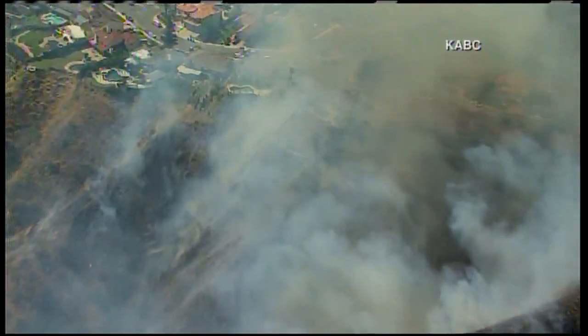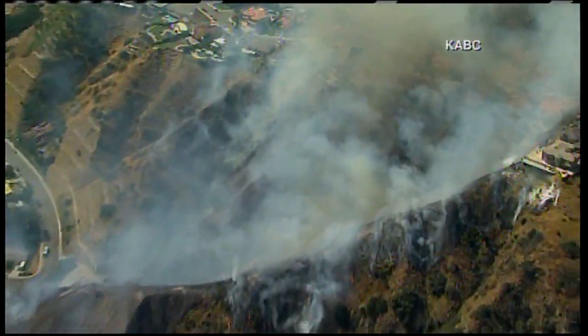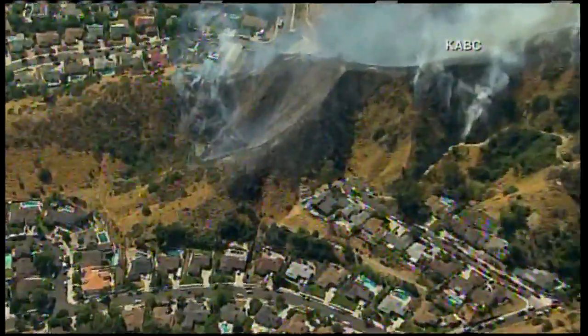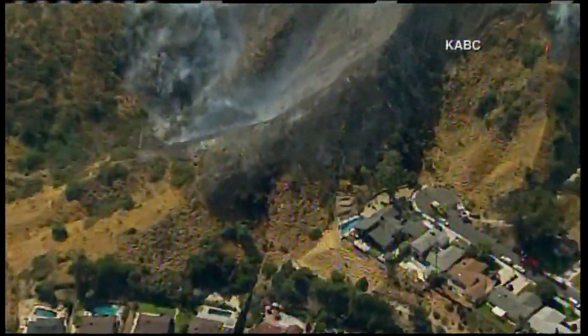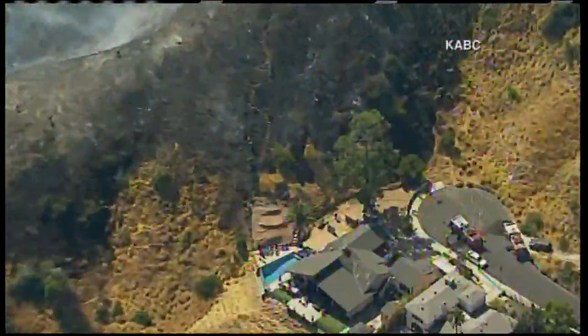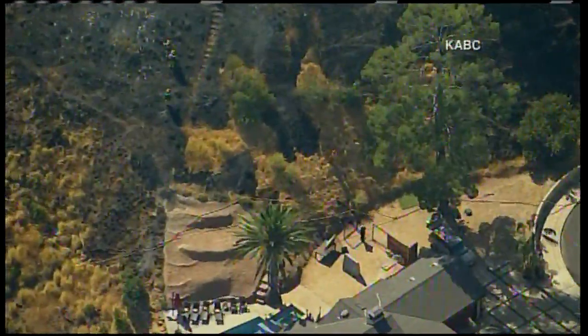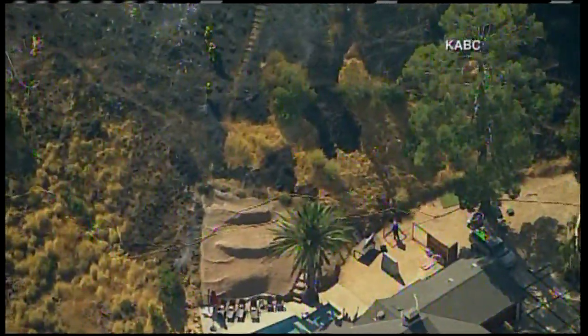If we pull out and tilt down, we're going to show you the homes where this fire started. We'll show you the point of origin, and that happened down on Hamline Place. That's that little cul-de-sac you see with all those resources down in there. It started right in this area. Again, the cause is under investigation. It's not certain what caused this fire, but that's the area where it started, and then it just grew from there.